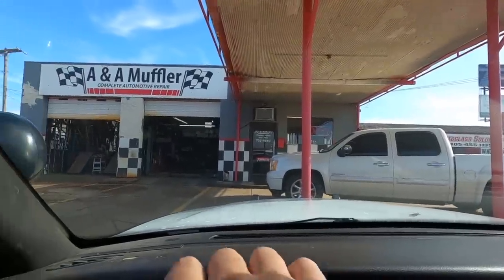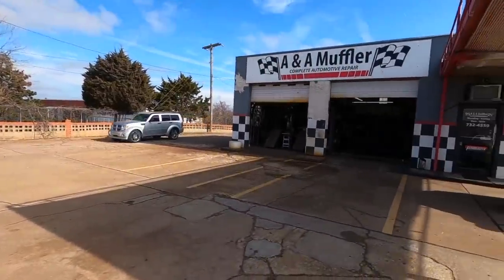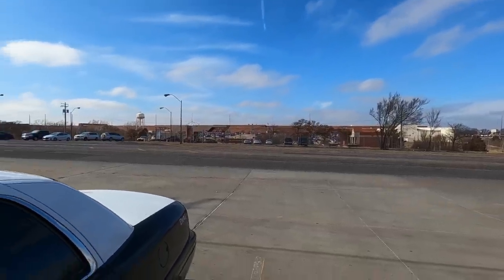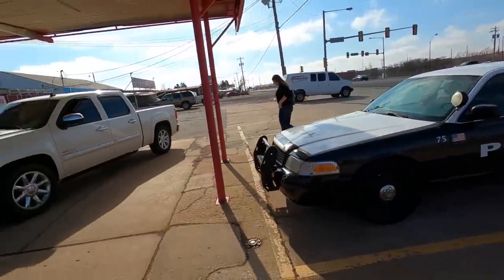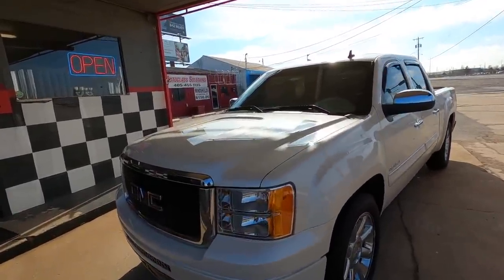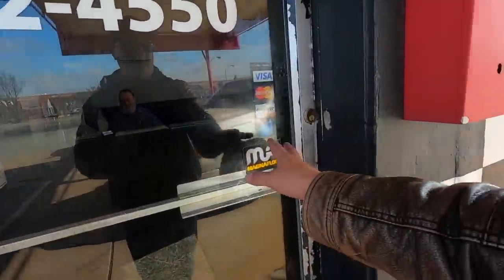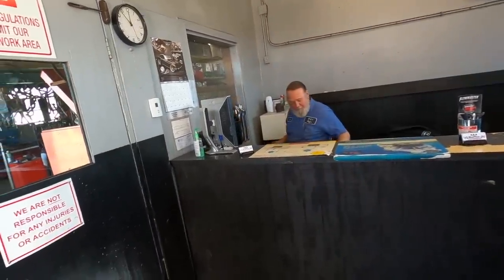All right, guys, we have made it to the best muffler shop over here, which is A&A Muffler, right here on Douglas, right across from Tinker Air Force Base, right here in Midwest City. We got the Popo car over here because Tim, man, I love his Denali. There he is. Tim is going to hook us up today after he's done with his lunch.